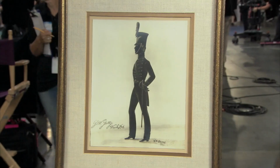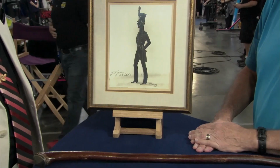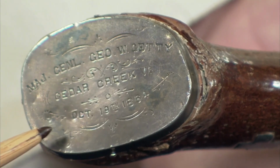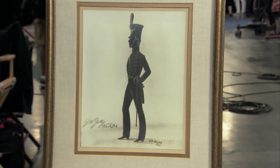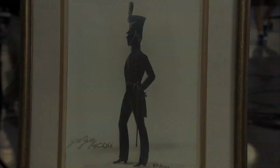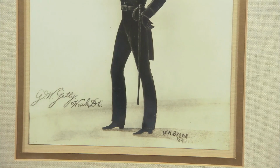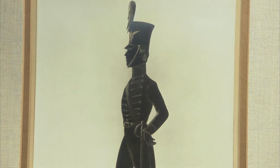His great-grandfather's West Point silhouette stands beside a cane, made after his Battle of the Wilderness wound, a silhouette of General Getty, October 19, 1864, and a Civil War presentation cane, a cane with intriguing historical inscriptions and symbols. We have this little badge here, that's the 6th Army Corps badge. Okay. George Washington Getty graduated from West Point in 1840, hailing from Georgetown, D.C.